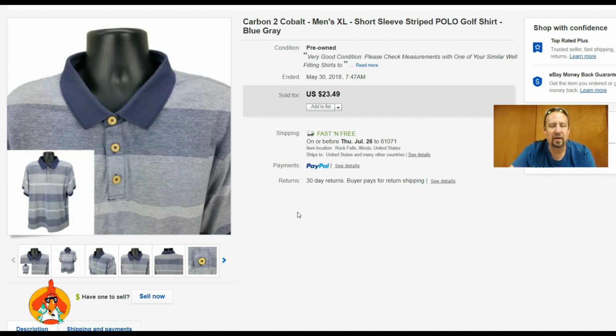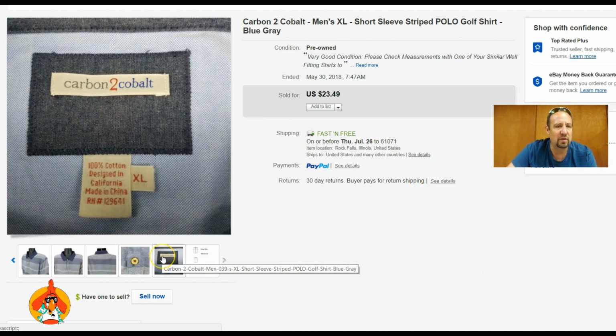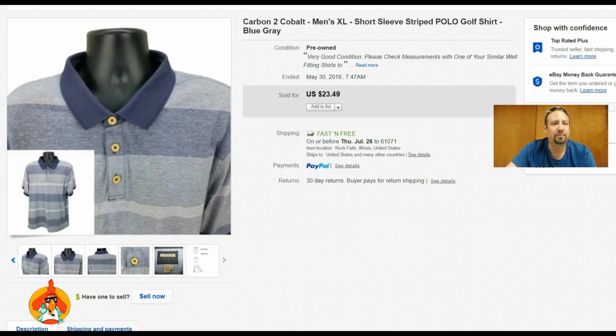This is a really good brand. I don't find these very often, but they usually sell pretty well. You can get a little bit more money for these and some of the other items, not as many of them out there, but it's Carbon to Cobalt. Just a real nice polo shirt. I'll show you what the tag looks like, guys. You guys keep an eye out for it. But that's what the tag looks like, Carbon to Cobalt. Really good brand.